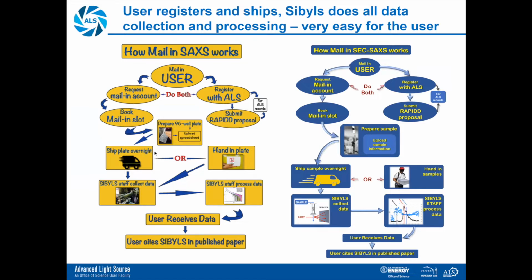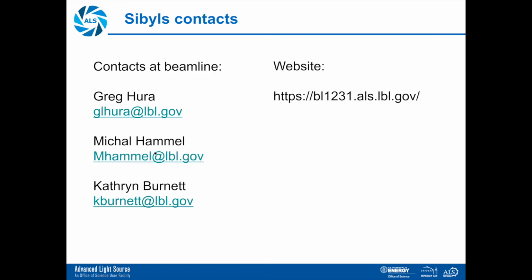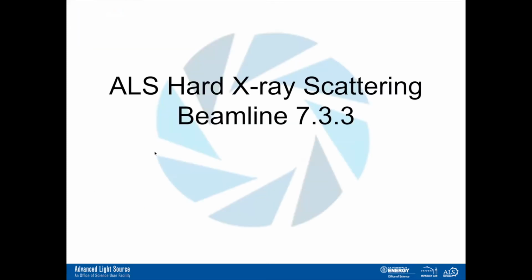This is a little flow chart for how you get access to their beamline. But the important thing is down at the bottom. You basically ship your plates to them. They collect the data. They process the data. They send you the data. They also have a very nice and very clear website for users who want to access their facilities. You can see here they have nice little buttons for requesting a mail-in account, registering with the ALS, submitting your proposal, booking your mail-in slot, and then good instructions for how to prepare your samples and ship them. So if you are interested in using their facilities, here are contacts, and you'll want to go to the SIBYLS website listed here at bl1231.als.lbl.gov.